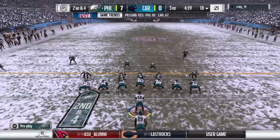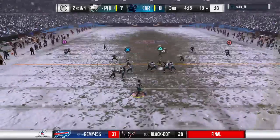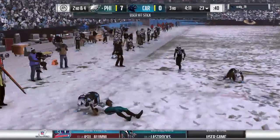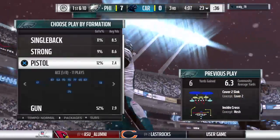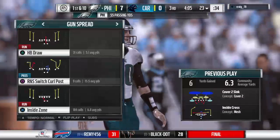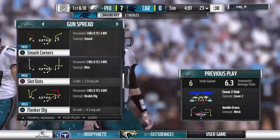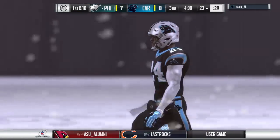They'll come out in the pistol. All right, here we go. Out of the gun, they'll look to throw. And it's a short one here, complete to his tight end. It'll go as a gain of 6 that time, and it moves the chains as well. When you execute a drag or a crossing route really well and give them a chance to let it develop a little bit, you can gain some significant yardage hitting your tight end on that one.